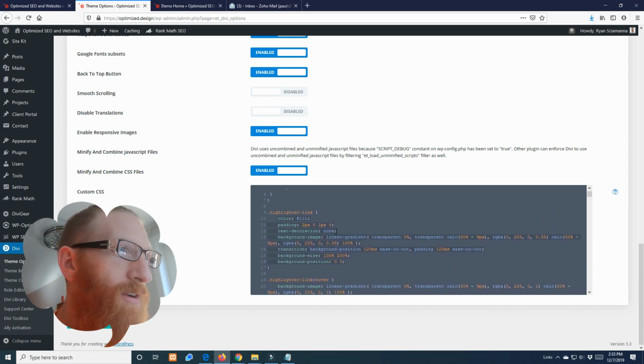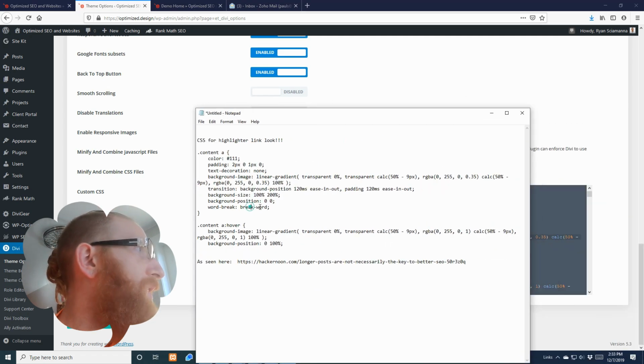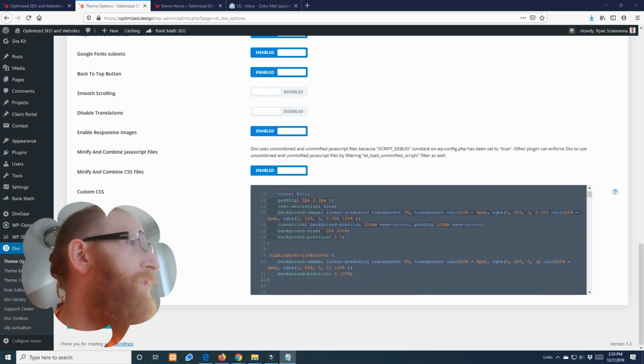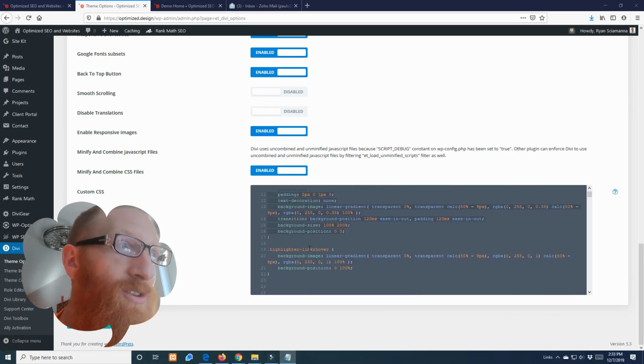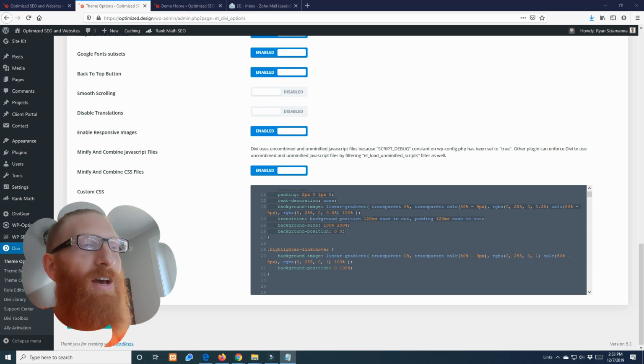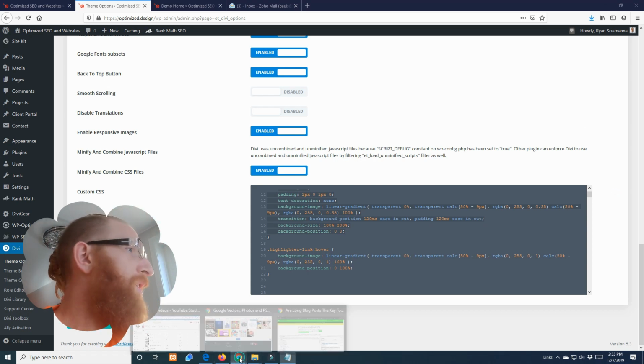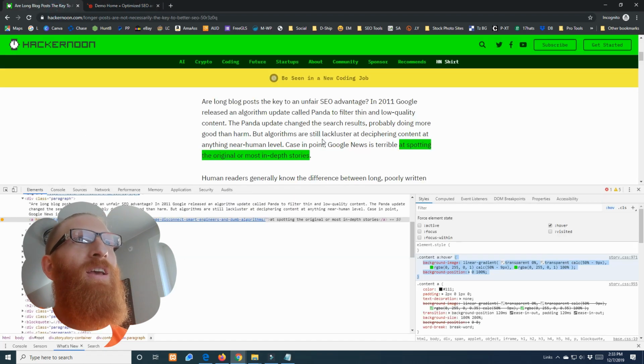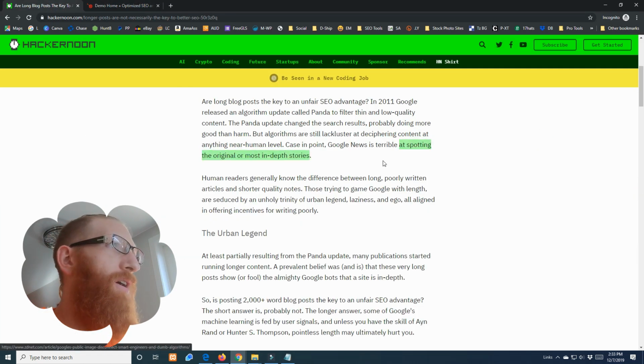I copied in the color, the padding, the text declaration of none. It's a background image is what you're seeing. There's the transition. Here's the background size. And I actually took out this word break. My system here wasn't recognizing this and I didn't need it, so I just took it out. So I put my change on hover right here, and that's that. I saved it, and voila. Then we have the live site, which is right here, where I now have that on my website. So I did it exactly the way that they do it on this website.